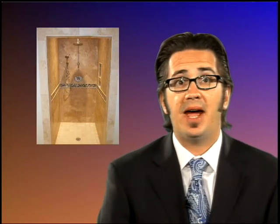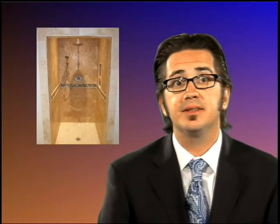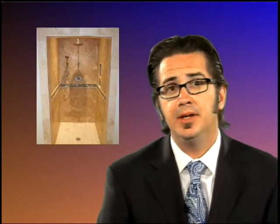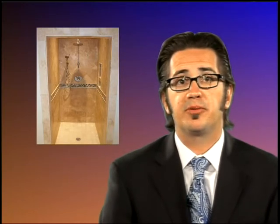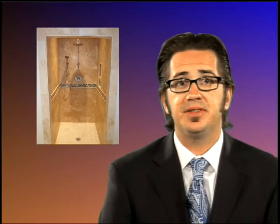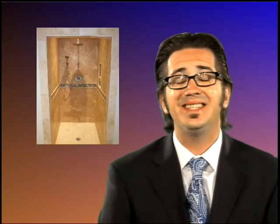Also in the master bathroom, people like to see dual sinks. The cabinet height is something that I've been hearing a lot. How high are the cabinets? Do they come up to my hip or do they come up to my belly button? And most people prefer to have a little higher up cabinet. So if you are going to replace cabinets in the bathrooms, please keep that in mind.